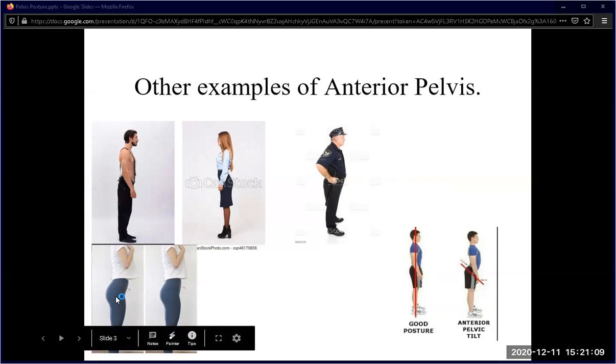The picture of her on the left here, that's her anterior pelvic tilt. You can see how it's tipped forward more, how her knees are locked out. She's got the bigger curve in the lumbar spine. The abdominals are coming out a little bit. And then the picture of her on the right is more of a neutral pelvis with her pelvis tucked under, so that we have more of a normal curve in here.